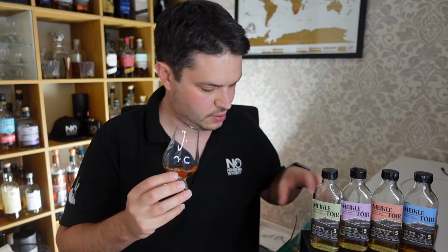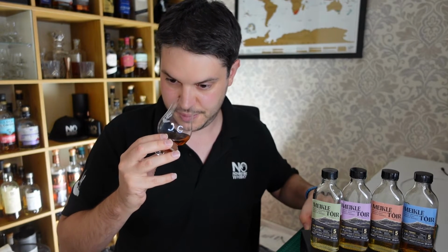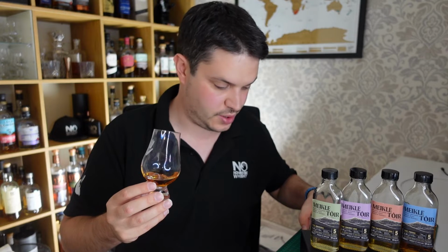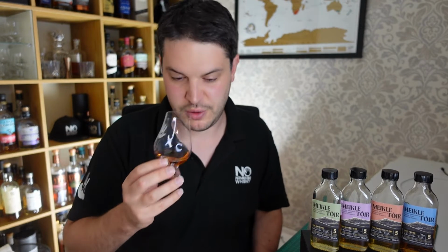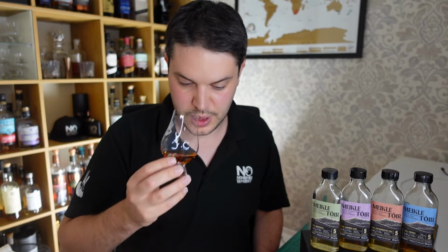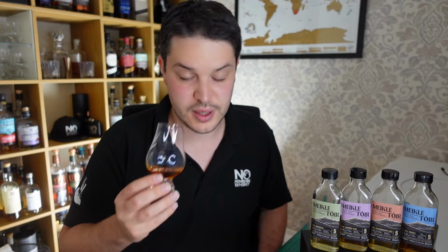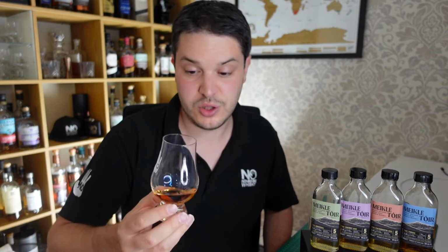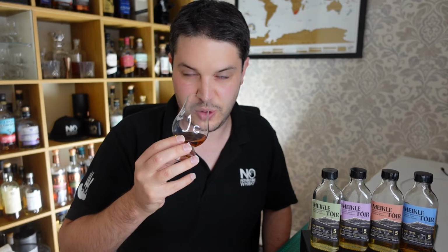Oh, okay, interesting. Now that's really interesting because it's really chilled out the nose. I mean, unmistakable sherry influence, but it's not as peated on the nose as the original is, which is good. It's nice and fruity. Definitely tannic. You're getting a little bit more tobacco vibes off of this one. All right, let's get onto the palate then.